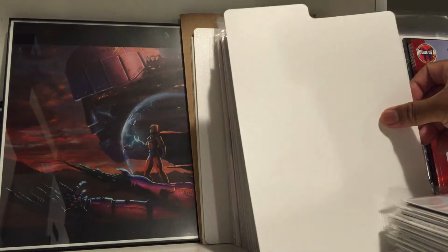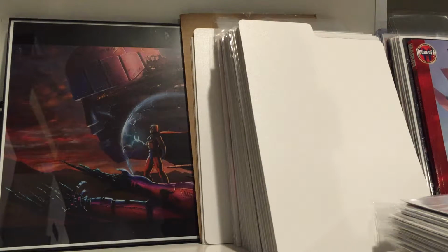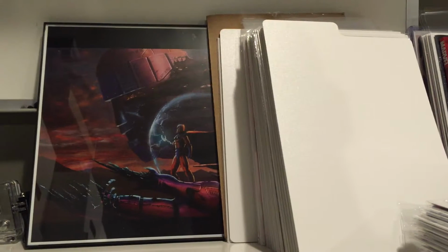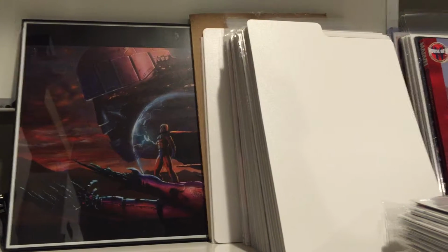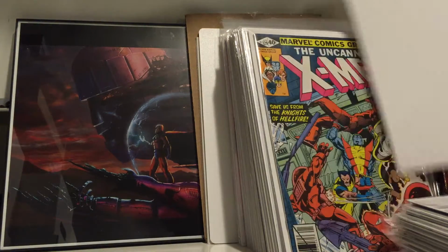Now, let's see here. So this is day 2. I went to another comic book store. Was not impressed with the comic book store. I'm not going to mention names because that's just mean. But I did get a couple of number ones, recent stuff. But the one thing I did get, I kind of want to speak to this.